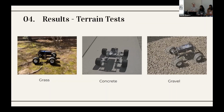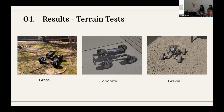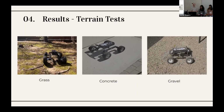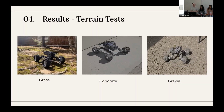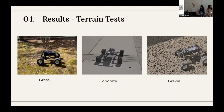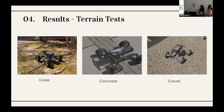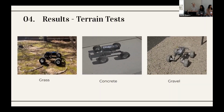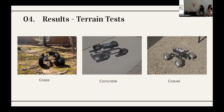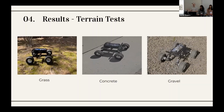And then this is just some terrain tests that we ran on different terrains, since obviously if we're using this in a disaster situation, there are going to be various types of terrain that it would probably be moving on. You can see it on grass, concrete, and gravel. Ultimately we'd want to test it on somewhat rougher terrain, since these are pretty flat. So in the future, we're going to perform more tests using different types of surfaces as well as different inclines and whatnot.